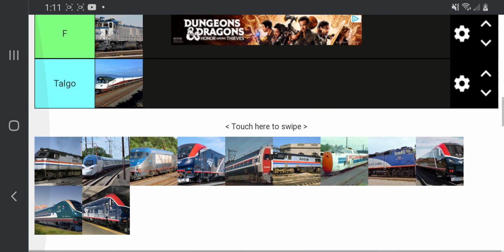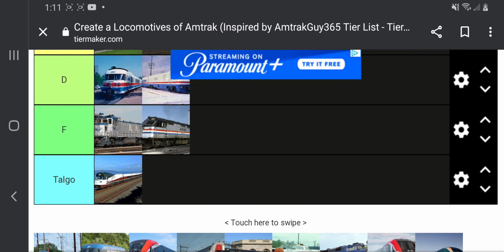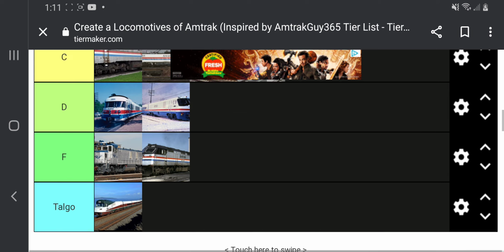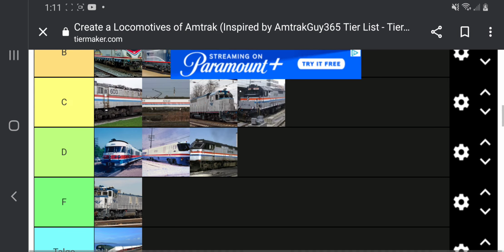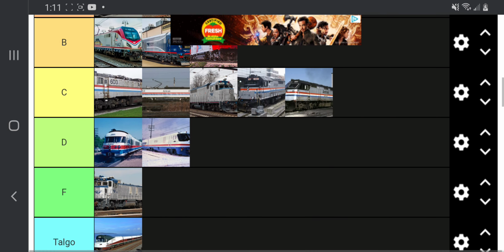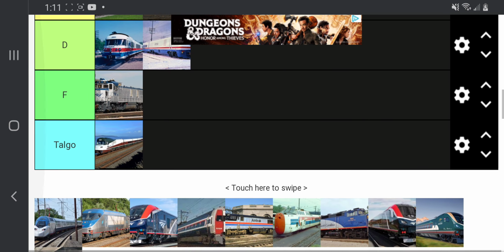The F59PHI, it was just an experimental locomotive. Metra used this design. I hope they could keep it long. They should have kept it longer. So yeah, I will just put it in C tier.